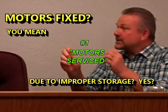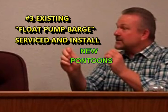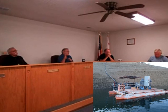The priorities are detailed in the memo, and I'm going to follow that unless I'm directed differently by the board. The priorities are: get the motors fixed, get the existing barge serviced, get the new pontoons onto the old Century floating pumps. I was going to say, I'm comfortable with getting those pumps fixed. Get the motor serviced, get the pump resealed, get those fixed, and show your board what we're talking about. That's far enough to go at this point.